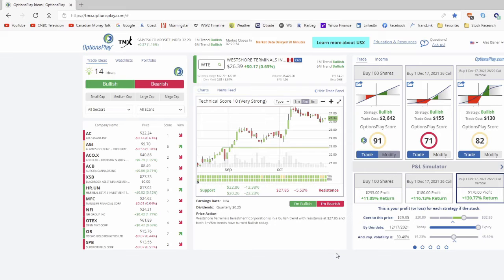But in any case, what you do is you open this up and log in. In the left pane, they have some ideas for trading options on. Sometimes I just look through it, but I usually just use the optimized put spreadsheet I showed you earlier. So what I did today for West Shore, I entered it in here, and you get a couple of things in a central pane. One, you get what the trends are.